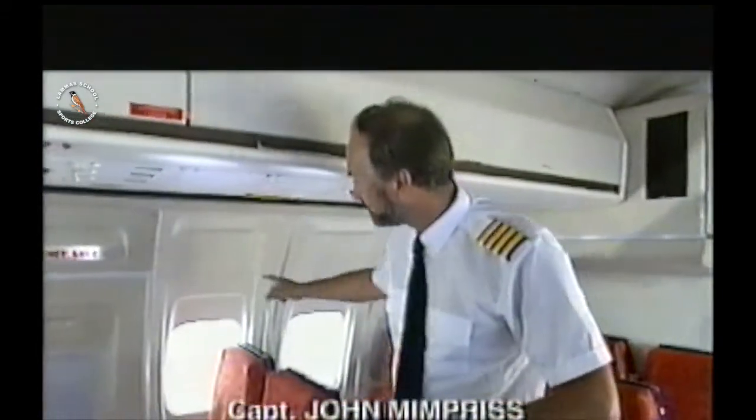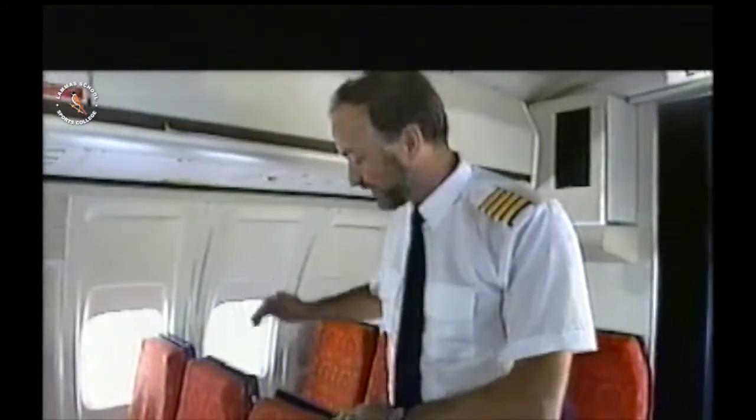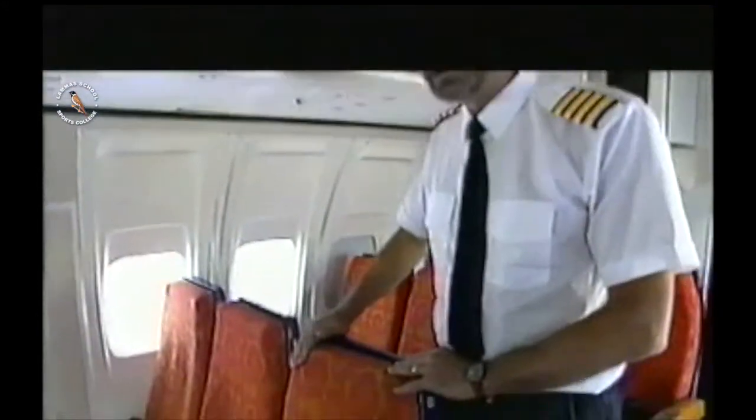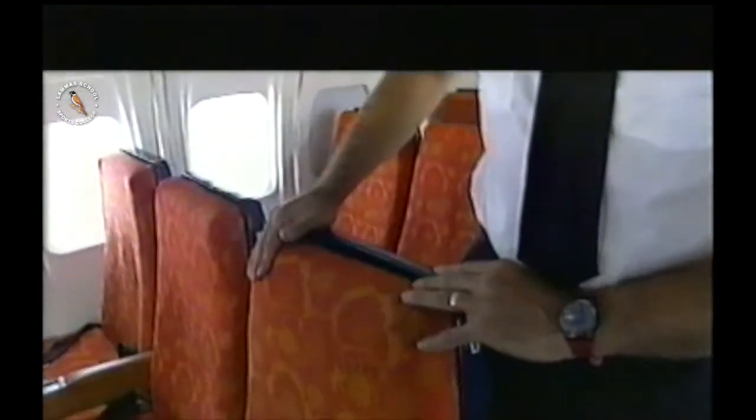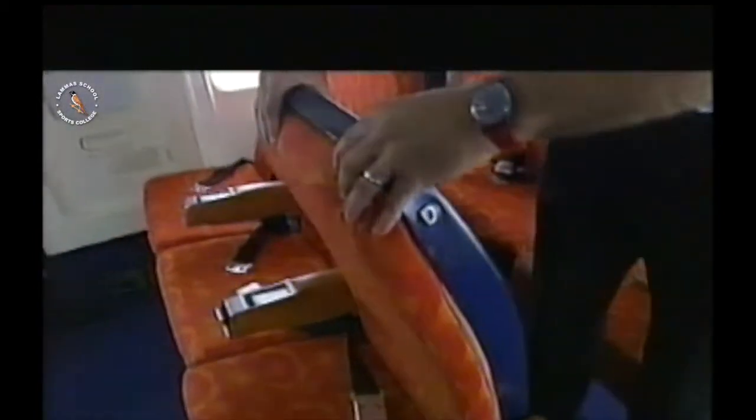Giving a three-point harness for the passenger is not as easy as you might think. We can't fix the top shoulder harness onto the wall. In a wide-bodied aircraft, we have up to 6 seats in one row. Therefore, we have to fix this top shoulder harness onto the top of the seat back. We have to therefore ensure the seat back itself is much stronger and also that it won't move forward.